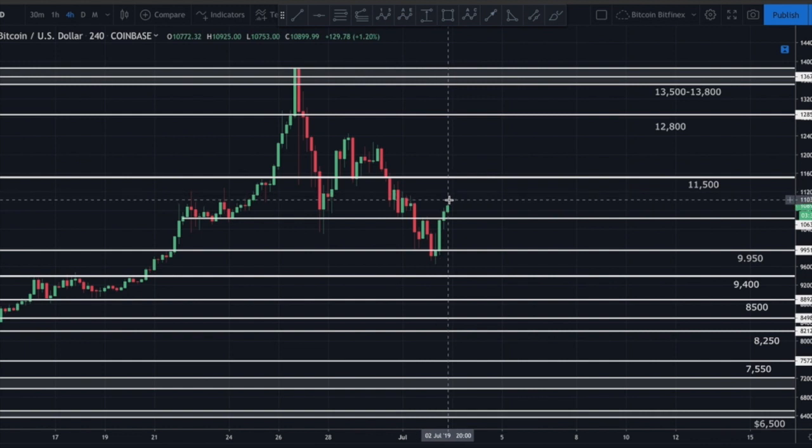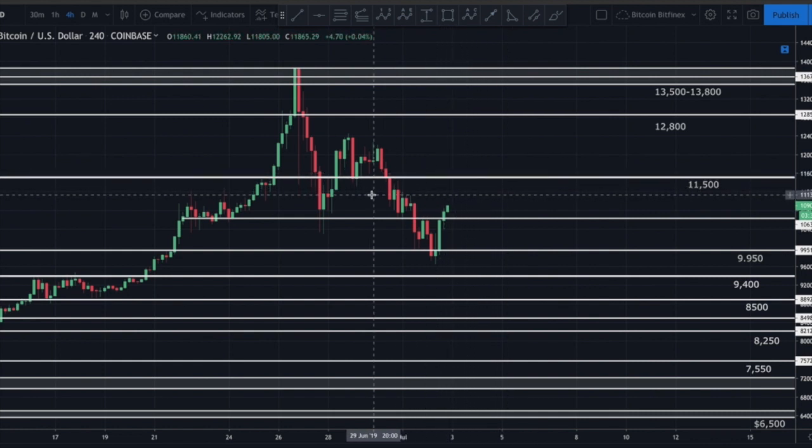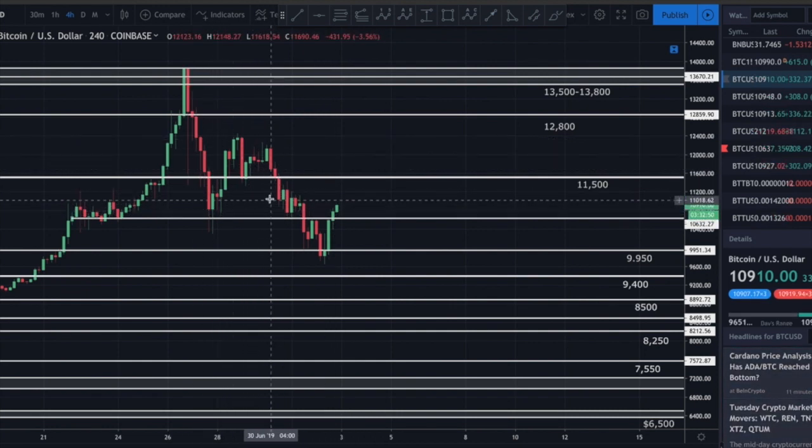If we get an open and close above 11,000, I think we will come up and test about 11,500. Very, very likely. We may potentially get stopped at about 11,200, but my bias would be up here to about 11,500, and that's because, for obvious technical reasons, we can see on the chart right here.